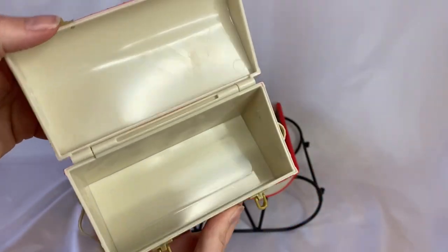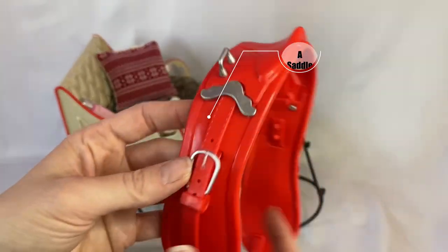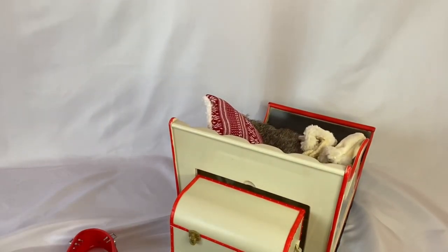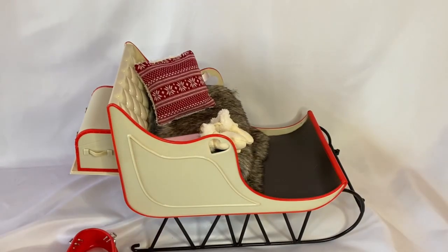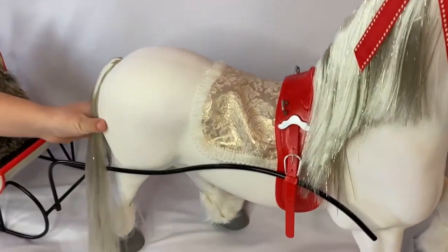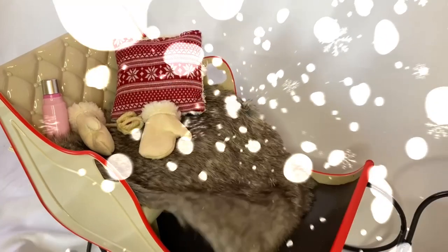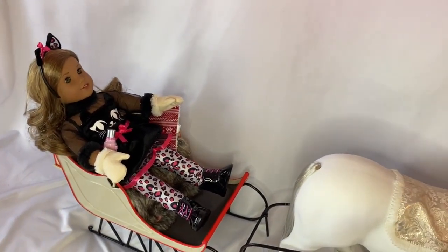Little working hinges. Oh, that's so cute. I'm doing so good. So good with this horse. And I don't know what this thing is called. You know what? I think the chest can go on the back. Oh my gosh, that is so cool. It's probably for the presents. I think you're right. I think it is for the presents. There's a little secret spot under there. He is with my daughter's doll cat riding with the gloves on.